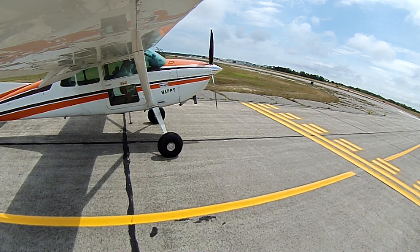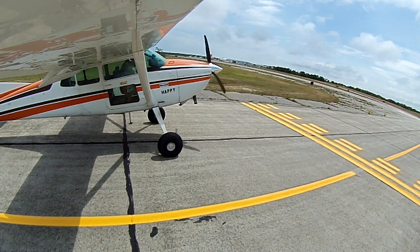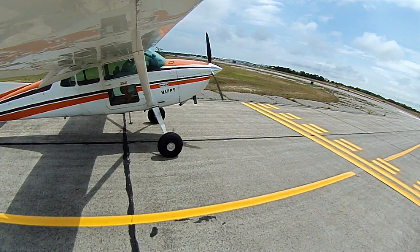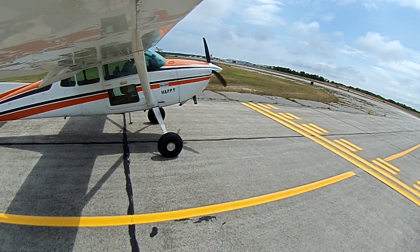Takeoff clearance! Hotel Fox, roger. Again, this is a test flight on this Hartzell. Make the right turn on 24, right turn on Whiskey. Hartzell 3-blade Scimitar propeller. We had an old, obsolete propeller on this aircraft, 2-blade.